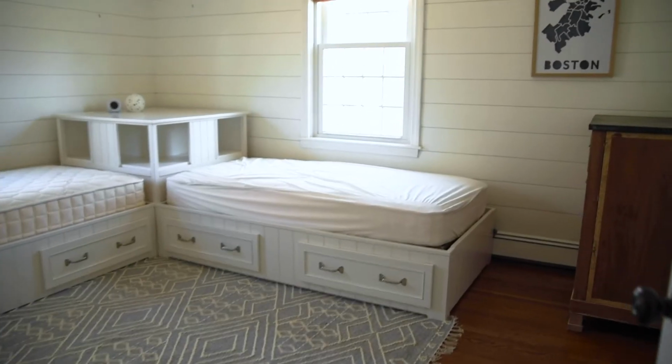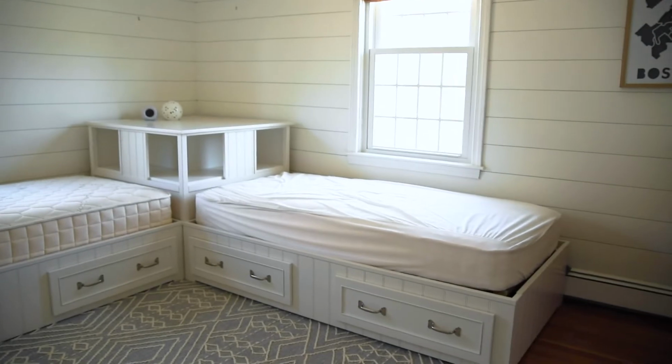I had two main goals for this space. First and foremost, I wanted to make a much brighter bedroom. The second thing that I wanted to accomplish was to figure out a layout that allowed 2 beds to be in the room. In terms of a theme or a color story for the room, I knew I wanted to achieve a coastal vibe without it feeling overly beachy.